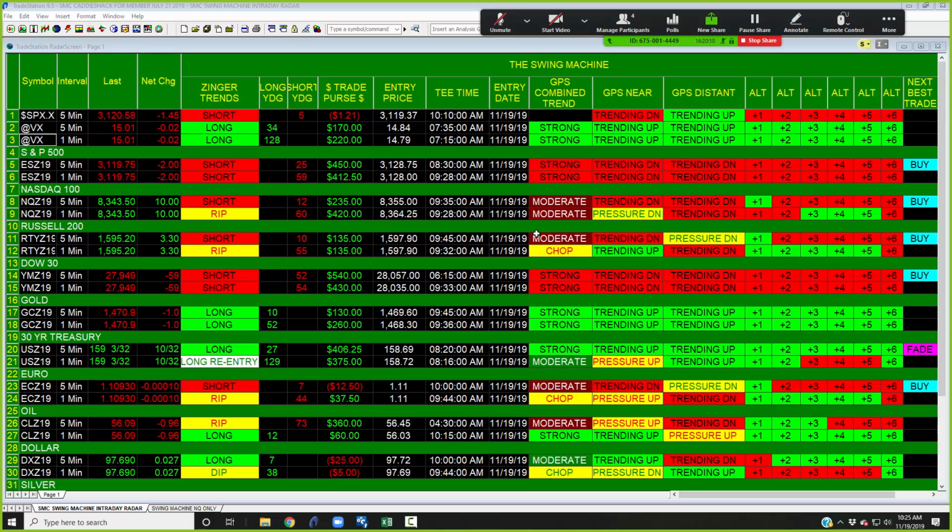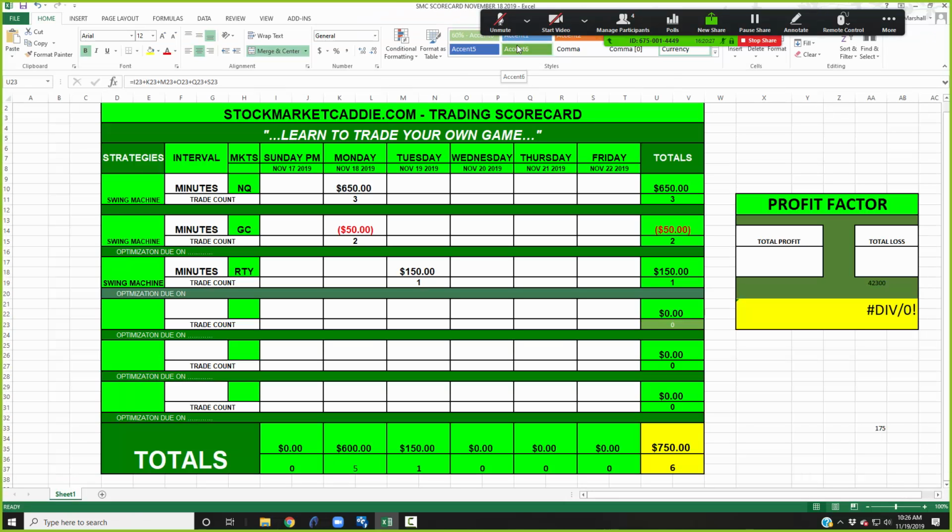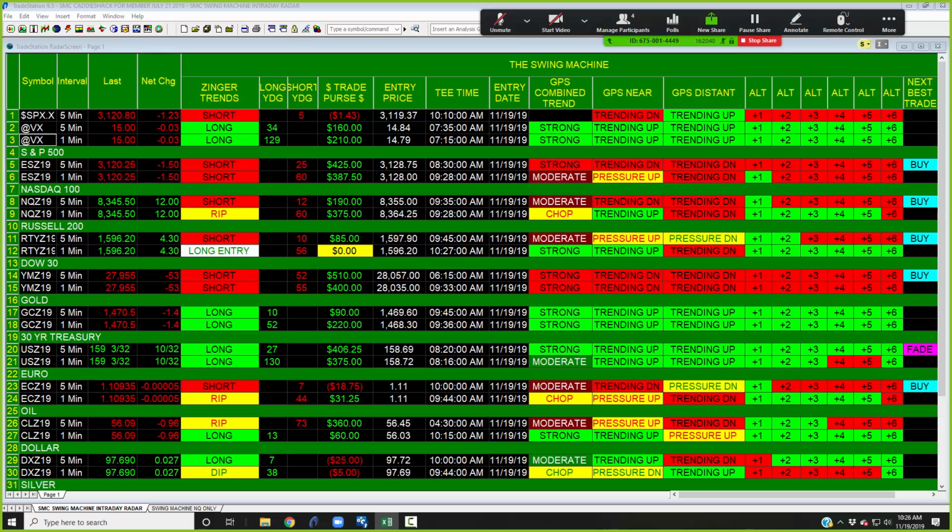In fact, I can show you. Let me see if I can bring into view. This is our trading sheet. I'll bring this into view. This is our trading sheet just this week. We're up $750 as of today, from yesterday and today, and we've had 6 trades. Now it's not a huge amount of money, but it comes in lumps and bumps.